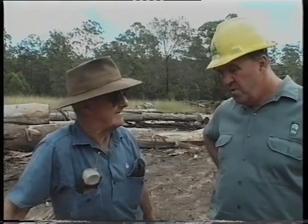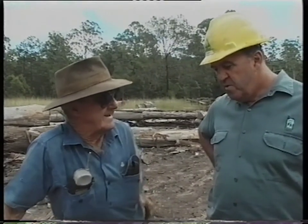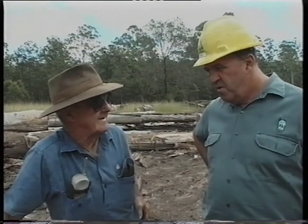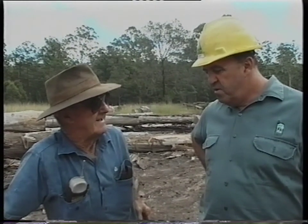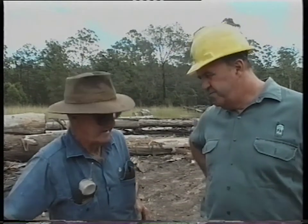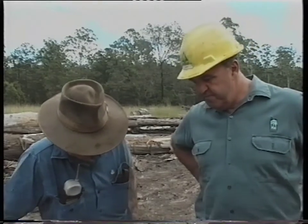Not a bad sapling for that many years old, is it? 34. Yeah, there's potatoes growing there in 1934. 34, what's that? 65, 66, 67 years.